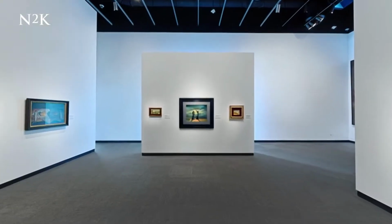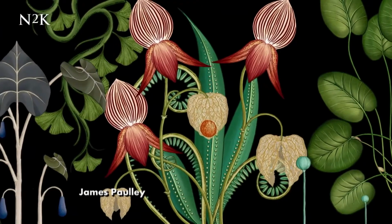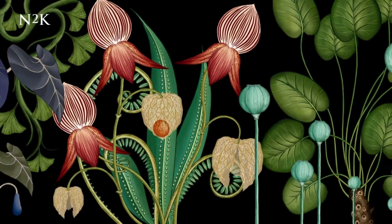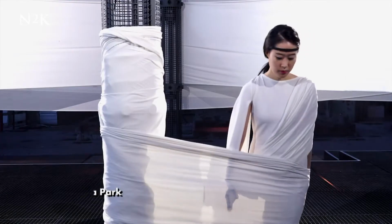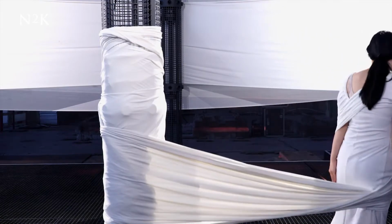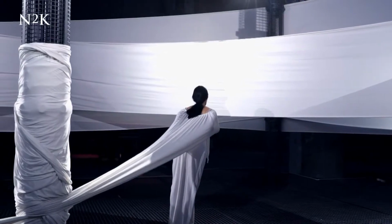From paintings to photographs to film, artists have always been quick to adapt to new forms of expression. And in the modern day, technology is helping visionaries take their experimentation even further. From technical installations to virtual reality tours, there's a whole heap of boundary-pushing art to be found online.